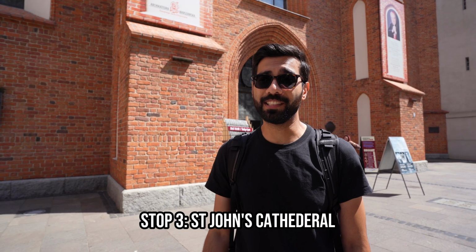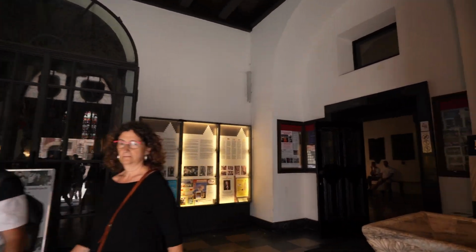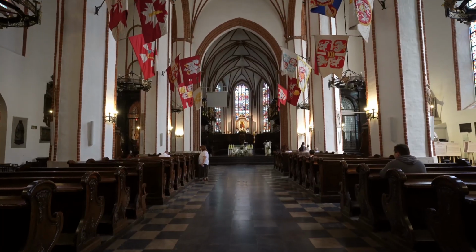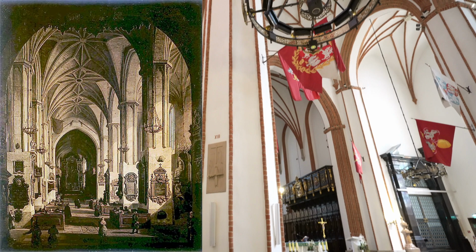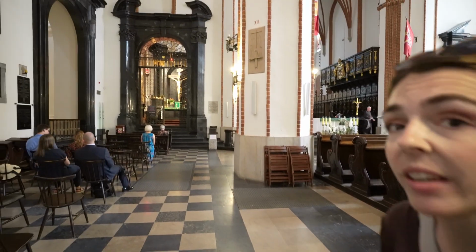Behind me is the St. John's Cathedral. It was destroyed during World War II by the Nazis, but it was recreated after the war. We're gonna go check it out today. Some of these pillars look very different than what they used to before the war. They looked more ornate, and now they look a little bit more simple. Not as much glitz as some of the churches in Krakow. But the stained glass is really beautiful.